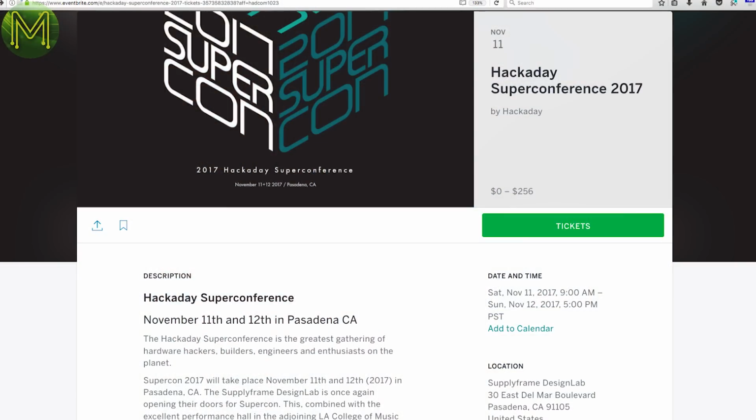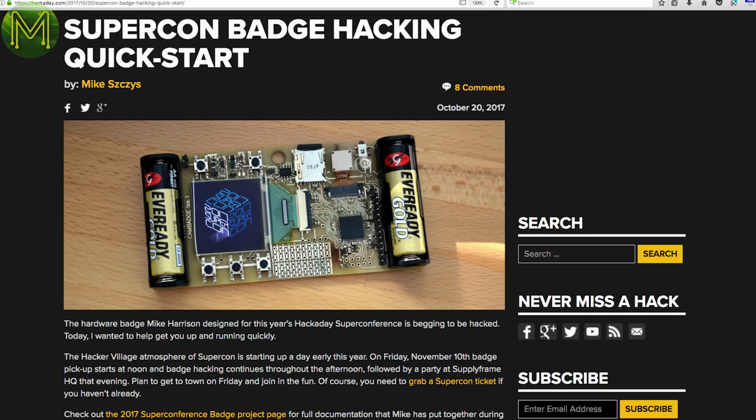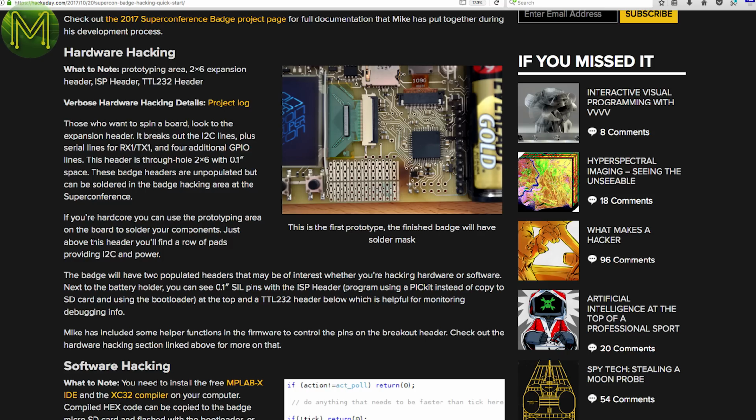If you're in Pasadena on the 11th and 12th of November, then you have to head over to the Hackaday Super Conference. 2 days of nerd talks. Nice. You can also pick up a really hackable SuperCon badge. Wonder if the burn marks will be present on all the badges.